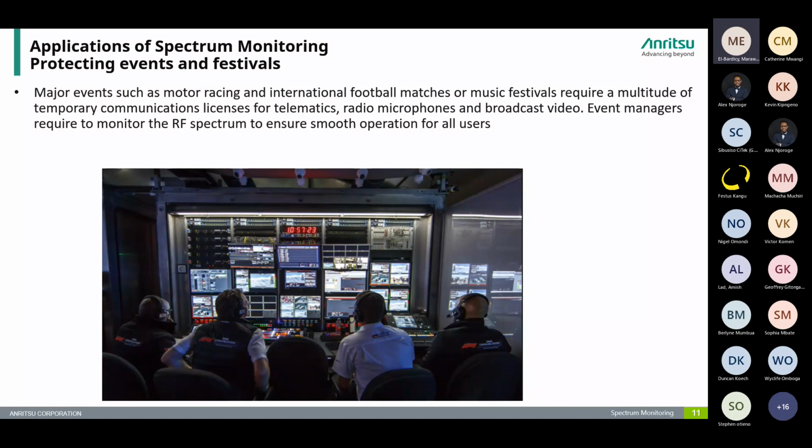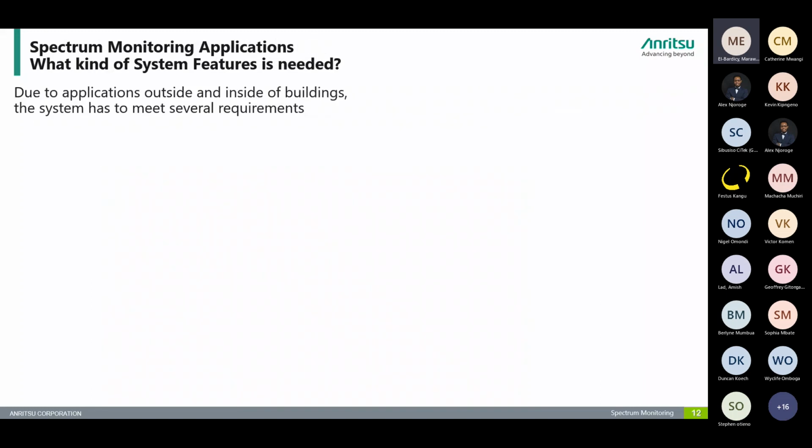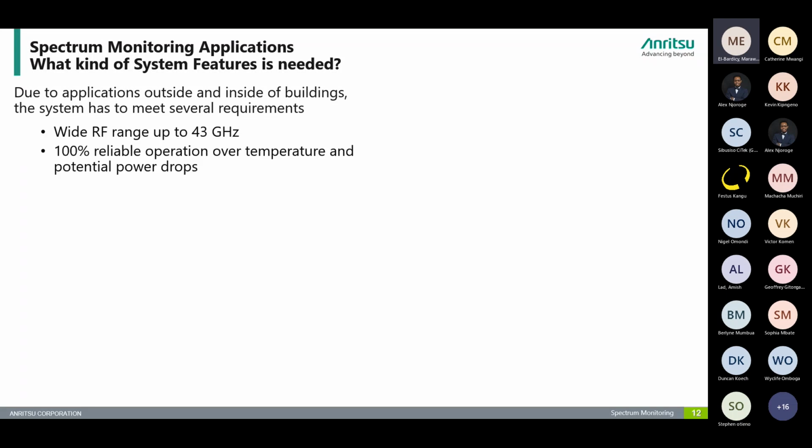So then, after we know these applications, what are the system features that are needed in order to do good spectrum monitoring? Of course, there are many different applications, whether it's inside or outside. And this is why the system would have to meet several requirements. Starting with, it needs to have a wide range to cover most of the frequency spectrum in use, ideally up to 43 gigahertz. It needs to be reliable. It shouldn't be affected by weather or potential power drops. It needs to be easy to use. It needs to be user friendly.